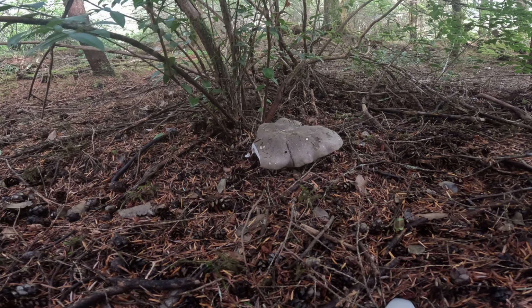Still going around the same tree in a circle. I don't see any on this side, but I know there's a few others just on the other side of this circle here. Right in here I saw another one. Here we go, a new chanterelle spot, but there aren't very many here, and I'm going to hold off a little bit still before I start picking. Here we are, here's the others, 7, 8.